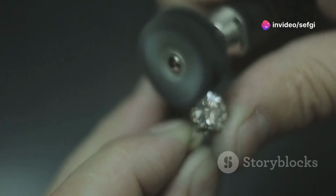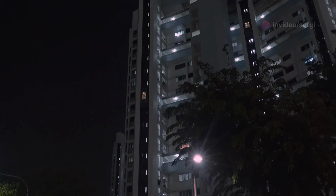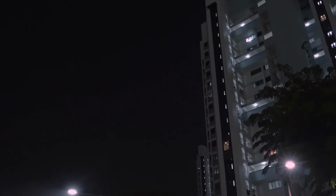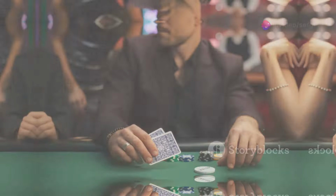But it's not just about buildings. Art, antiques, and even racehorses can be used to launder money. These items are often valuable, portable, and difficult to trace. A criminal can buy a painting with dirty money, then sell it later for a higher price, effectively cleaning their cash.